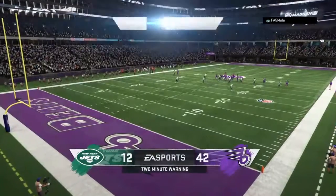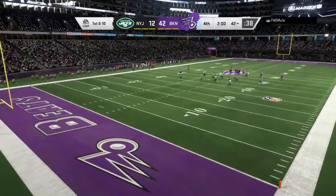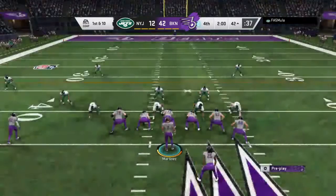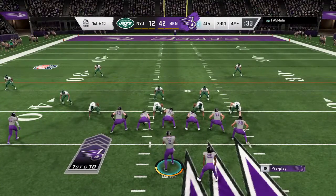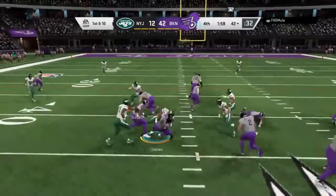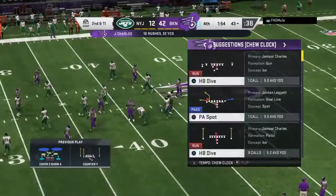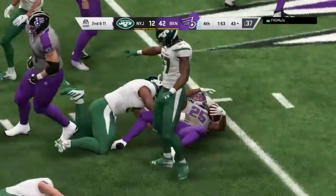Just 2 minutes remaining here in the 4th quarter of what has been a one-sided affair. So it's our home team here in possession of the football as we come back. And they have just about put this one on ice as they've got it here, 1st and 10. They run, Charles. And he is met quickly in the backfield. Down he goes, folded like a lawn chair.